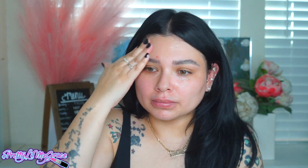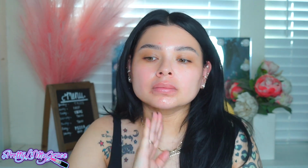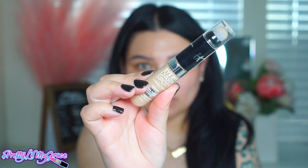Then I'm going to start off with my Milk Makeup Hydro Primer. I'm going to apply this all over my skin as well. Just want to make sure that my foundation has something to stick to and it'll last all day. And yeah, don't mind my breakouts. I was just having a really bad breakout that week.